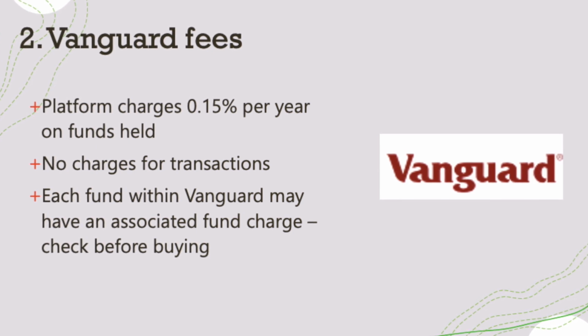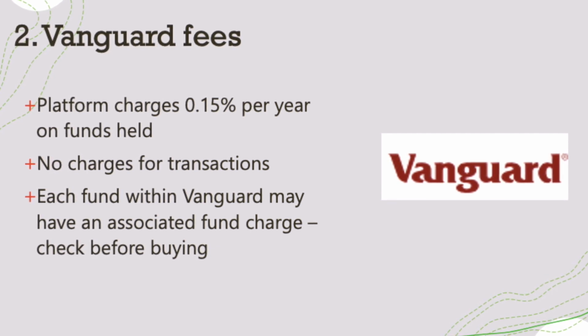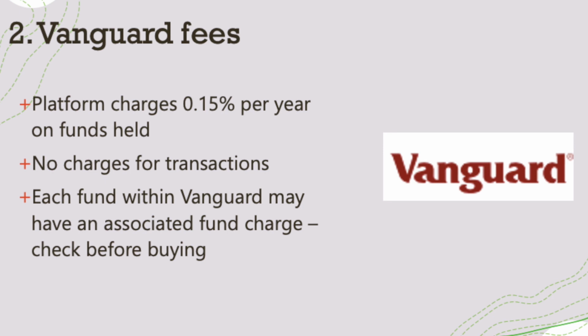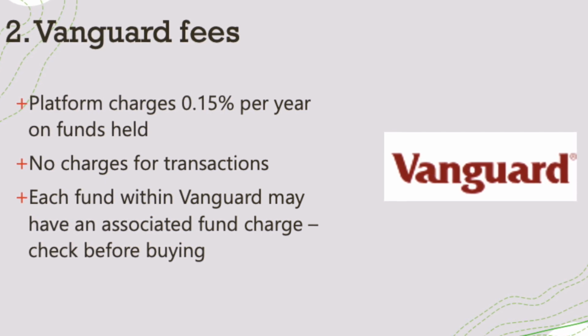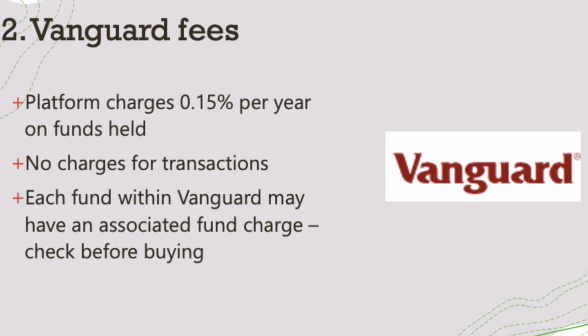Now, the only thing you do need to keep in mind is, in addition to this platform maintenance fee, you do have a fee associated with each one of the Vanguard funds that you buy, but you need to check this based on the fund that you're investing in. So it depends on the fund. Some funds are more than others, but in general, Vanguard has some of the lowest expense ratios when it comes to funds. So this is another positive for Vanguard overall.